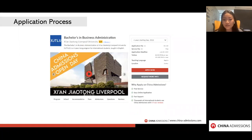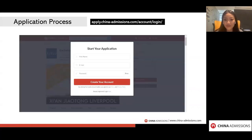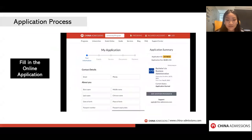This is an example page. If you choose a program to apply, you click in, and all you need to do is click apply now to jump into your application form. On this page, you can start your application by filling out the required information and click create your account. Next step is filling online applications. Every field on this application needs to be filled by you, and the information needs to be 100% correct.